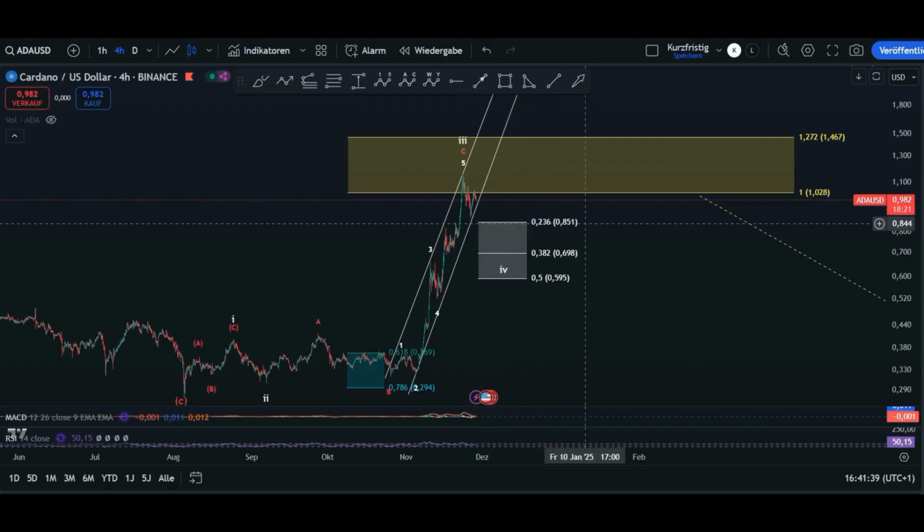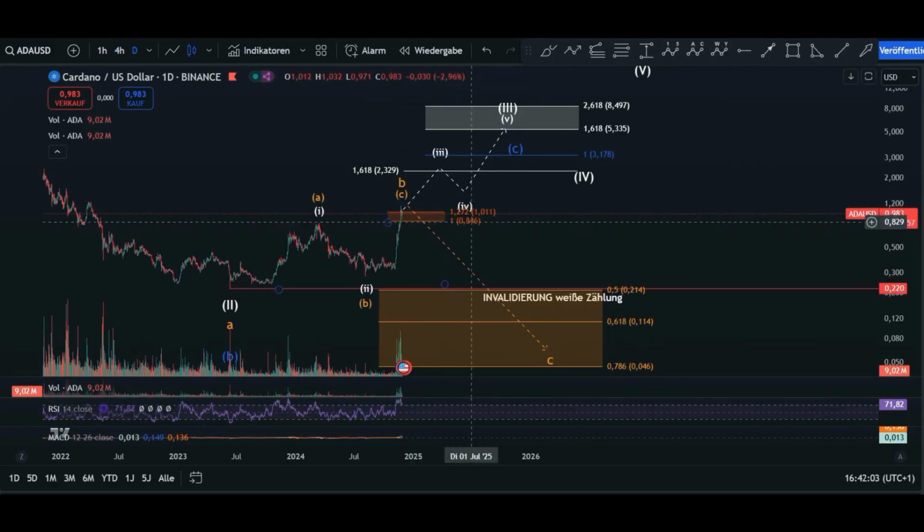And there would be a target range between 85 cents, but also up to 60 cents, where the correction could extend, but it shouldn't fall deeper. Because then we would actually enter the area where we would have to say, okay, this bearish count is taking hold.